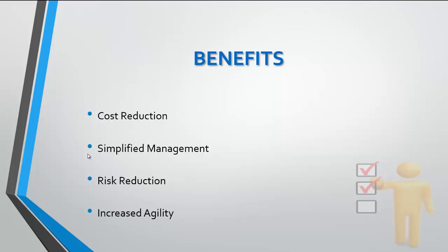And another one is increased agility. Say you have to open a branch office. Say you acquire a new company. Say you open another office for your government department. Say you open another public works office. How do you get mail over there? Well, with this type of system, it's not very difficult. You just pay for additional seats and you're on your way.